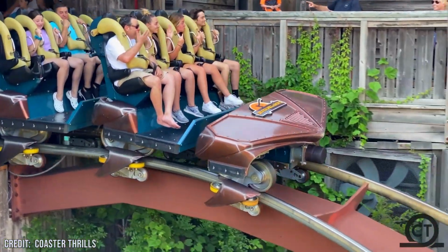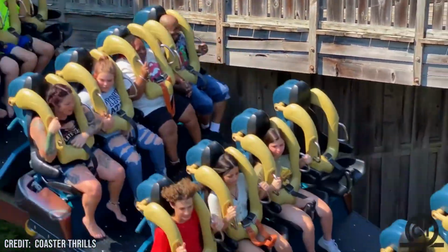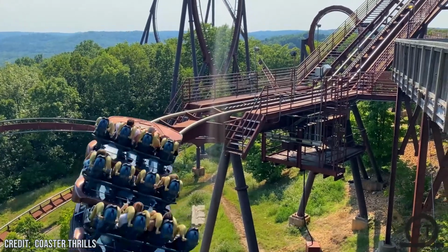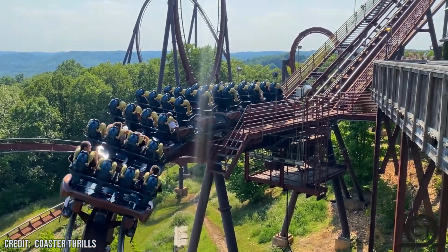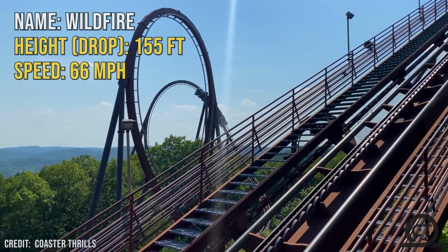If you want some views of the Ozark Mountains, Wildfire is a great ride. Just take a look out to the left, going up the lift hill, you'll see some beautiful views. This ride has a first drop of 155 feet and a speed of 66 miles per hour.